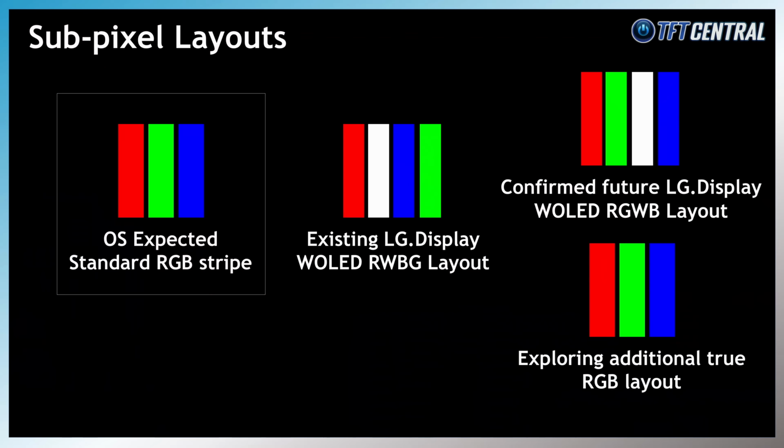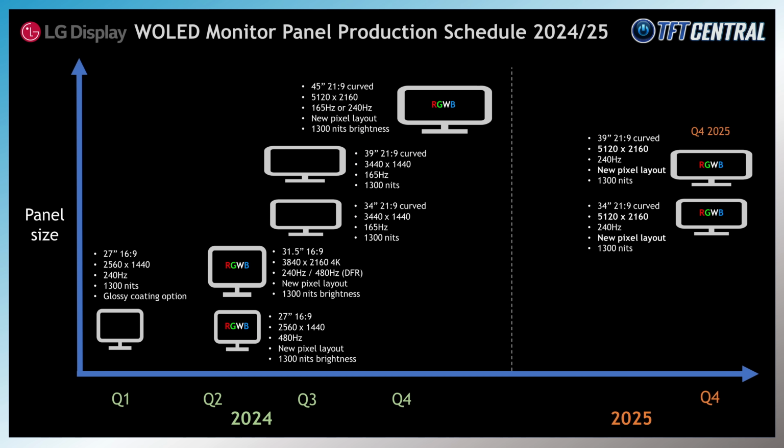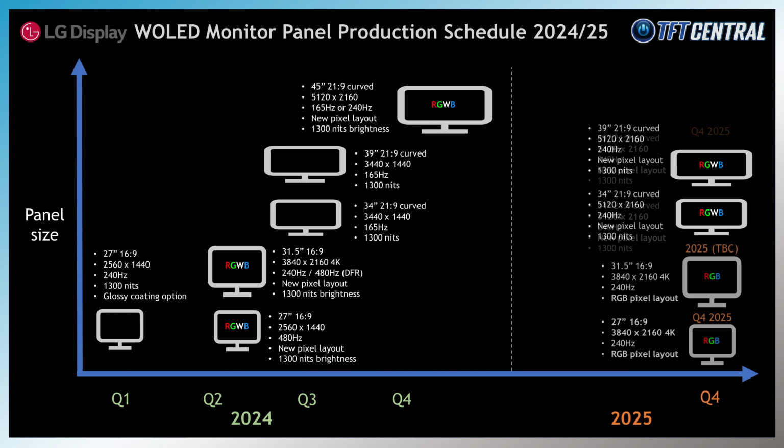The company are also exploring the option of moving to a true 3 subpixel RGB layout in the future and doing away with the white subpixel for some future panels. This is again only in the planning phase and time will tell whether they really get rid of the white subpixel, but there are currently plans to produce 27-inch and 31.5-inch size panels with a 4K resolution and 240Hz refresh rate. These are penciled in for 2025 mass production at the moment, but this new RGB subpixel layout could eliminate all text rendering problems in theory if they can implement it properly and they follow through on those plans.